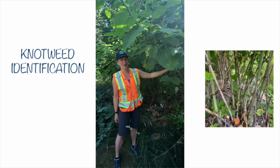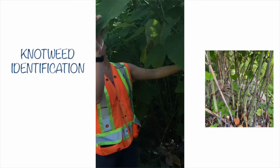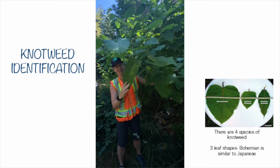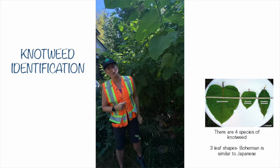You can identify knotweed by its bamboo-like stems with the segments and generally heart-shaped leaves. This is giant knotweed. You can tell because the leaves are enormous, and also it gets quite a bit taller than the other knotweed species.